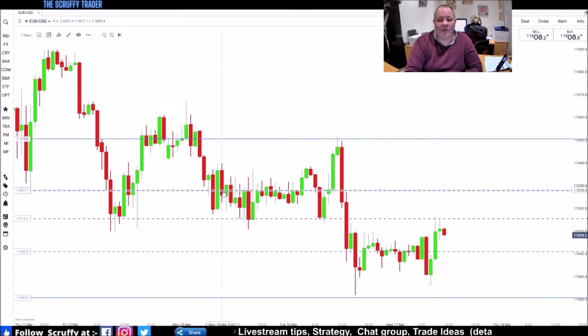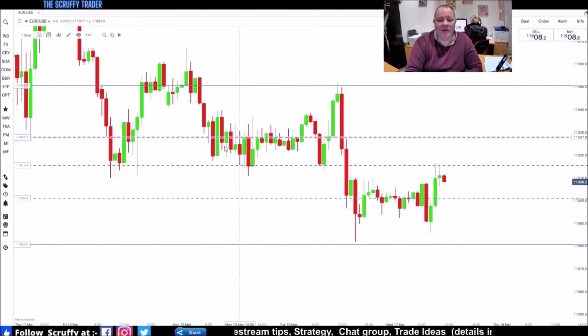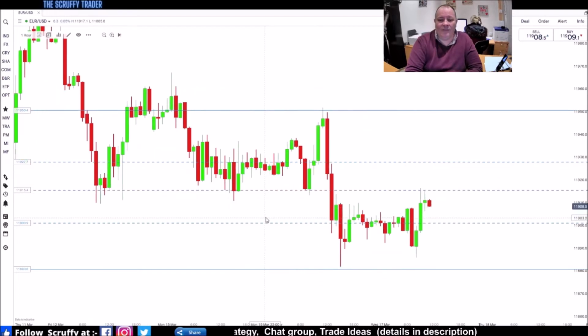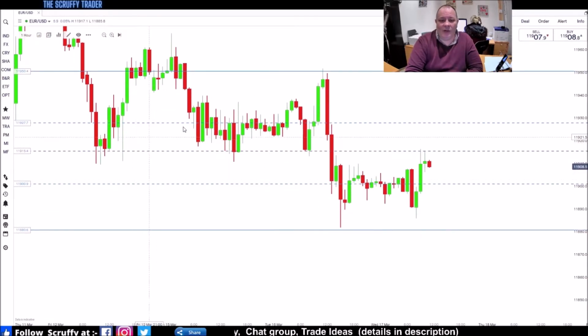I'm going to look at the hourly. What's happening now? Well, push down. There's all of the catches that we saw prior on the 4 hours. See, it's pushed, but it's pushed through. It's gone up. There it is there. And it's rejected that level.